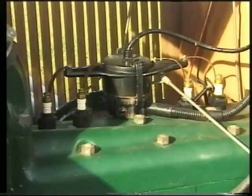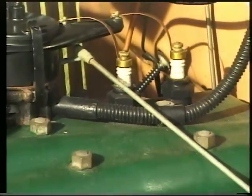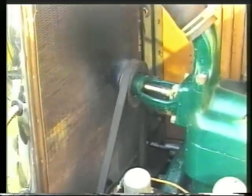Of course, you don't have insert bearings in the mains and rods. They're all poured. But it's never given me any trouble. We've put quite a few miles on it since we redid it.